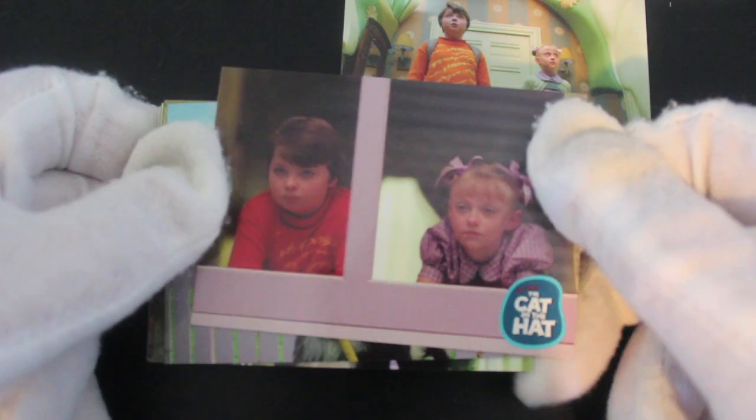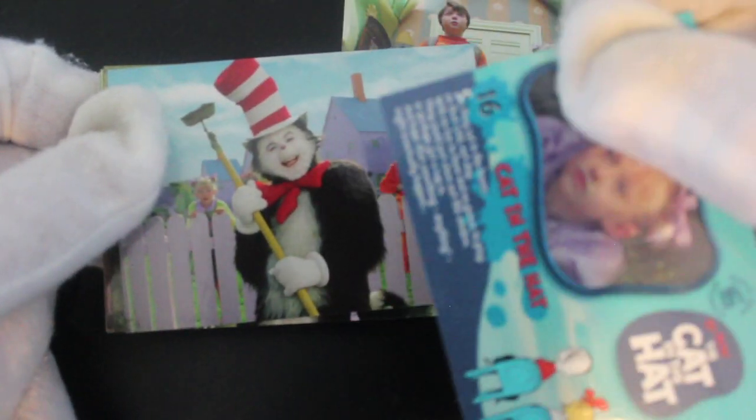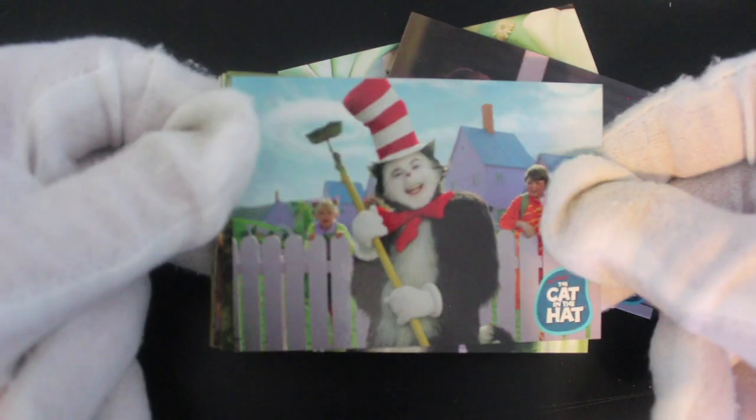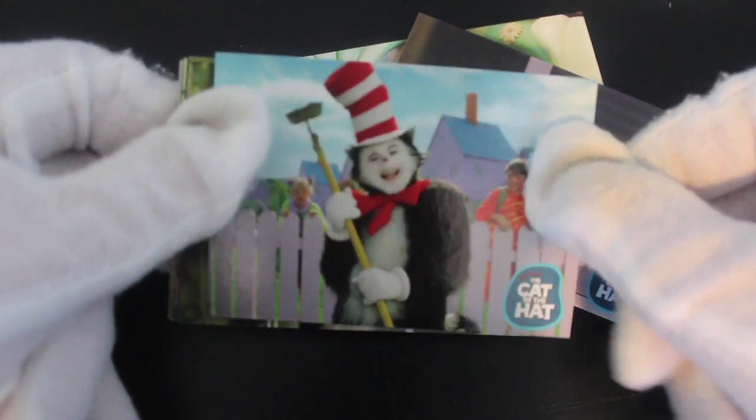Yeah. So there's the kids looking out, going, where's the cat? And there he is, up to his mischief.